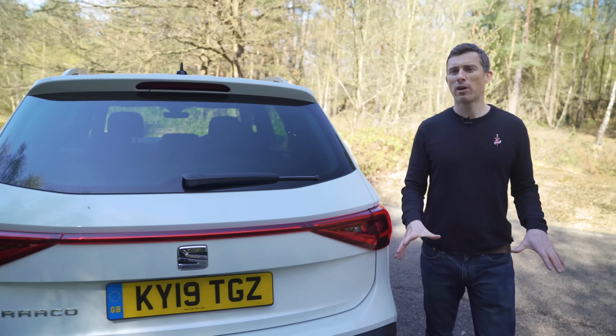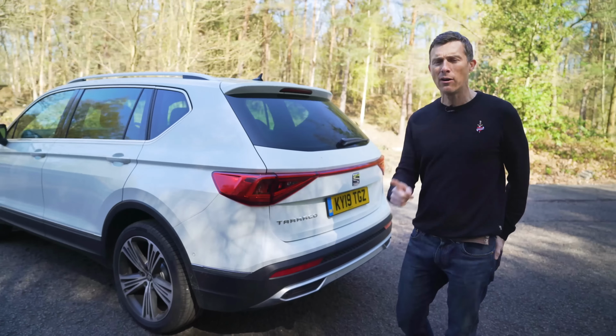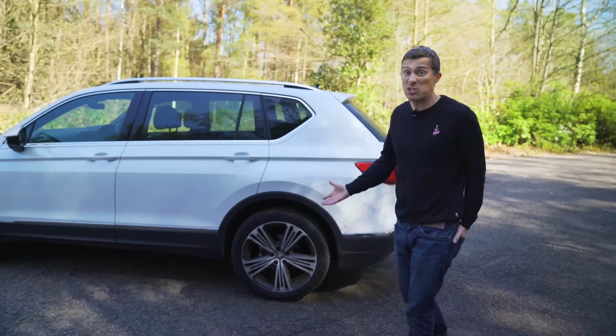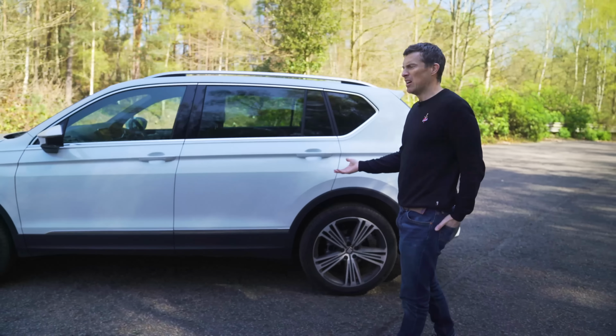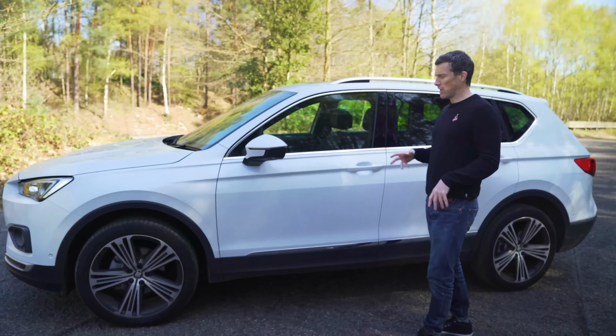Let's start this review by talking about the Tarraco's design. Now, you might be thinking, wait a minute, that looks a little bit familiar, a little bit like a Volkswagen Tiguan Allspace. That's because underneath the skin, it's pretty much the same car, which is almost the same car as the Skoda Kodiaq as well.